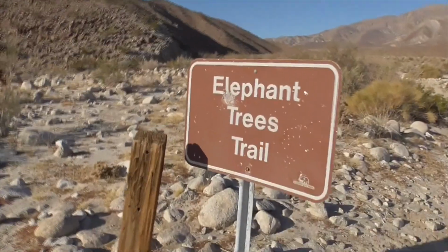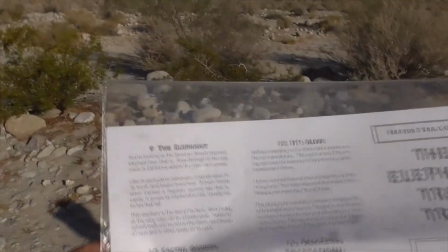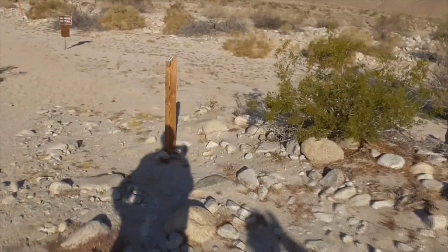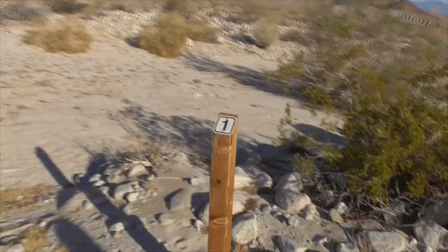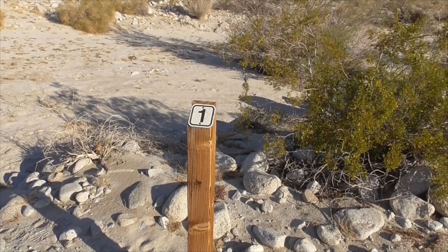So Elephant Tree Trail, you go online, you can pick up a little brochure here. It's got little stops. It's like number 9, the elephant tree. But up here we have stops 1, 2, 3, 4. Kind of walk you through the trail. I'm going to show you lots more cool stuff. Stop number 1, welcome to Elephant Tree Trail.